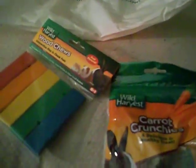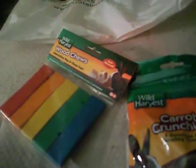So, the next things that I got are from Walmart. Walmart generally has pretty junky treats. I can't find any relatively good things there, but a lot of the things they do have there are very liked by my animals.